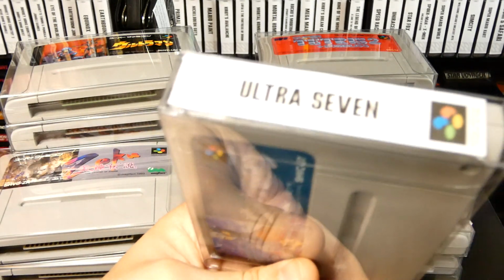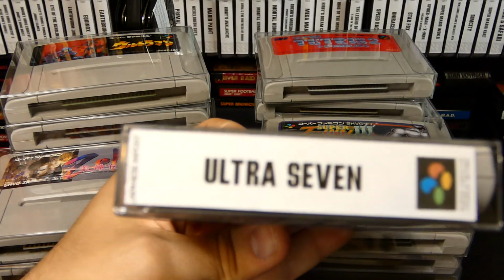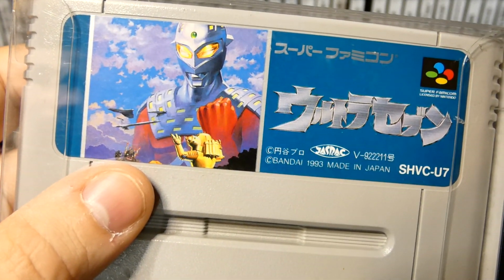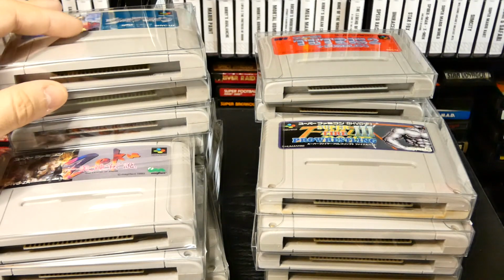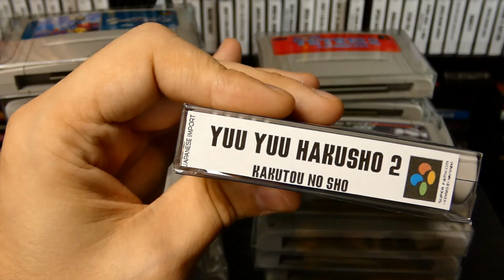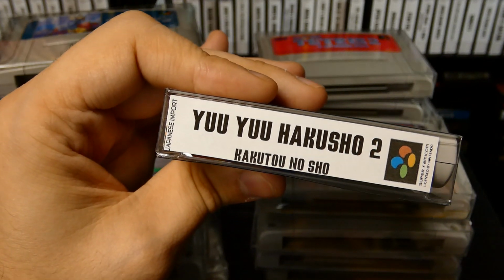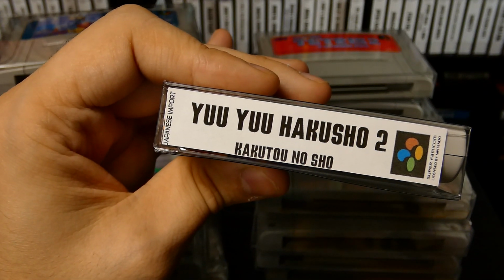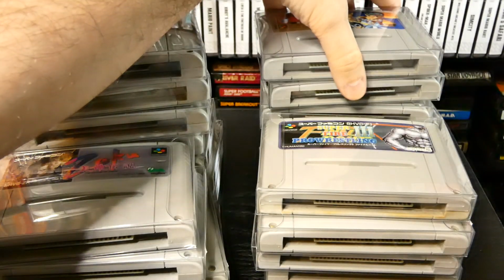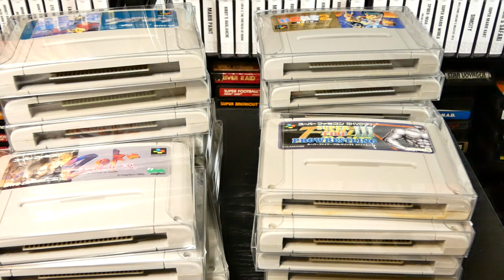And then we got another Ultraman game called Ultra 7. You can see that. And Ultraman's quite the popular thing over in Japan. We got Yu Yu Hakusho 2, Hakutu no Shu. I believe that's how that's pronounced. I have no idea what that is.